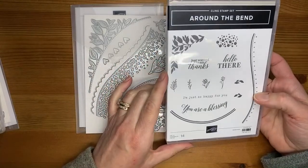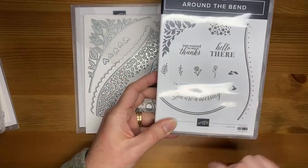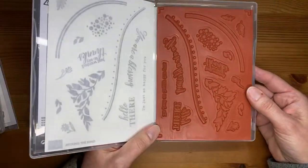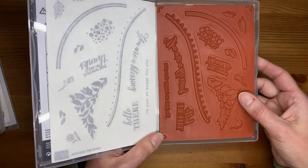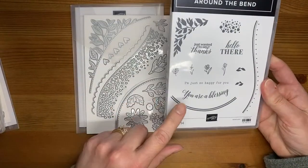But this is called Around the Bend. And it's obviously got some little bendy lines in it. And the images are larger in this one than they appear. So let me flip over. So again, this is the cling mount version, but there is a photopolymer version of it as well. So if you prefer that. There are 4 stamp sets in the catalog that are both cling and photopolymer. And I will try to remember to point them all out as we go through this.